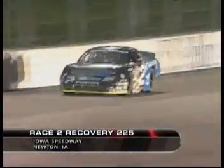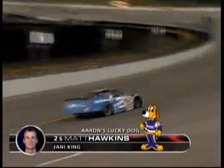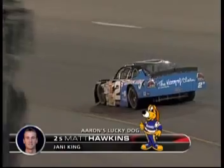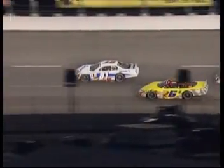Beautiful night for racing at Iowa Speedway. While we're away, young Matt Hawkins, the Jana King 2 car with Mike Garvey up on the pit box, gets the Aaron's Lucky Dog, gets back on the lead lap. Now, Hawkins in that Ford ought to be a contender. That's a fast race car, a good young wheelman.